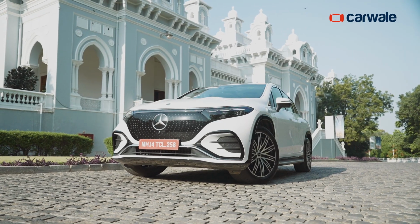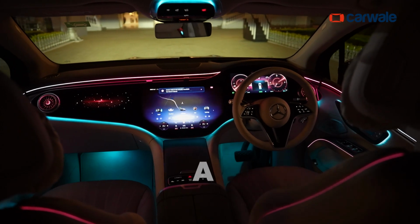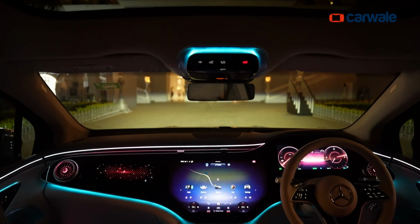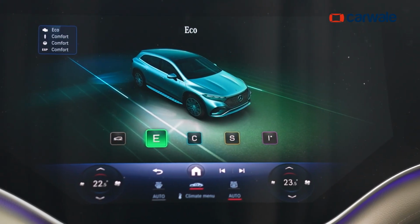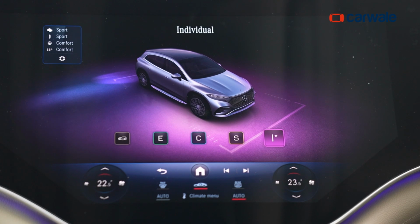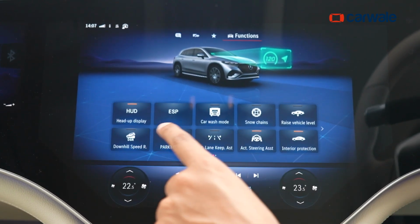Number 6. The Mercedes-Benz EQS SUV offers a captivating interior experience that is enhanced significantly by the active ambient lighting system. Drivers can choose from a wide palette of colors, including single color option, multicolor options, and animation effects. The system is designed to respond to various factors, including drive mode that can change color to indicate the current driving mode, even ADAS system that can provide visual feedback, and the temperature settings based on the selected climate control system.